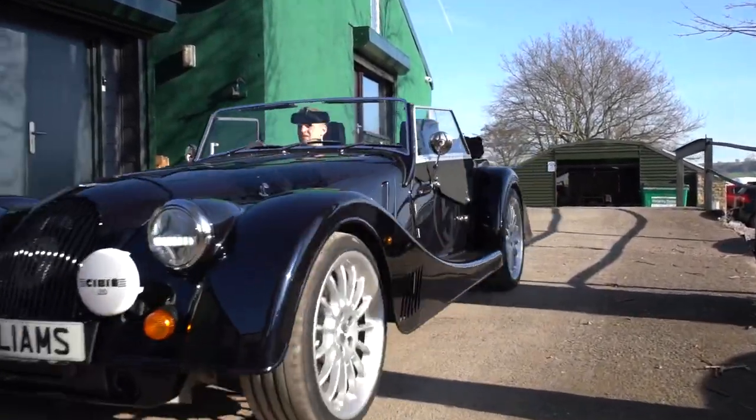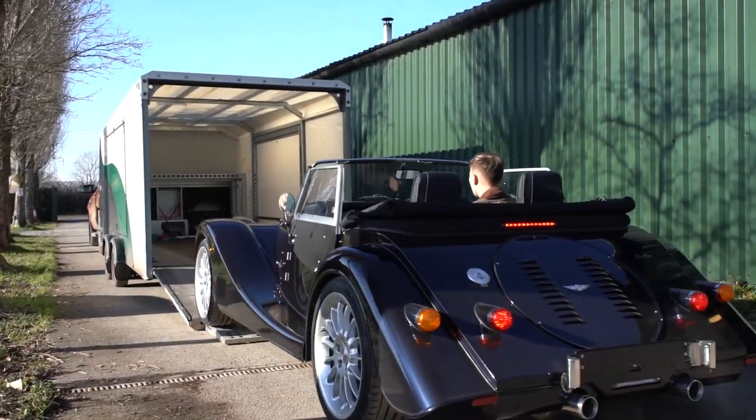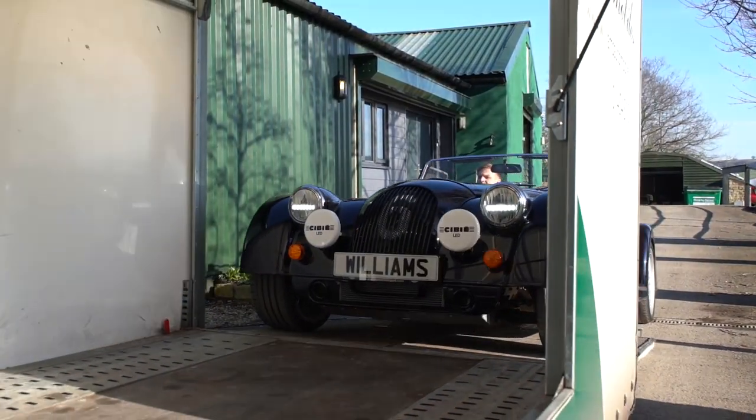Here we have a brand new Morgan Plus 6 being loaded into our enclosed trailer, ready to be taken to Shades Wraps, who are specialists in paint protection film and vehicle wrapping.